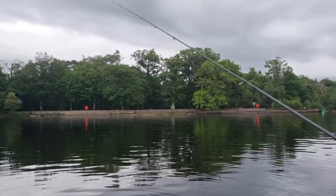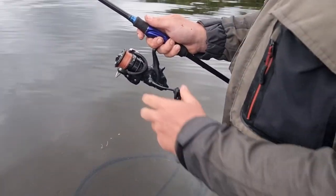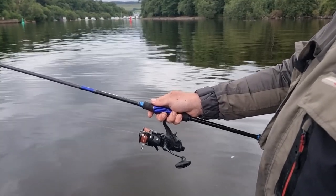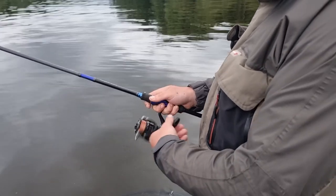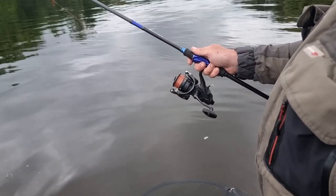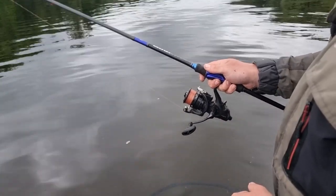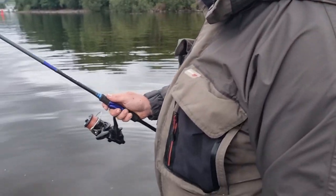But yeah, the slightest little movements. It's not fast. I suppose you could give it a right bump up and then let it drop down. It's like any fishing, you can vary the technique, you can vary the method. But yeah, it's definitely a searching method of fishing. Just hope we can end on a fish.